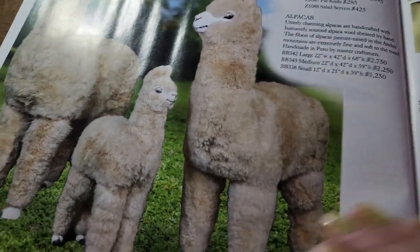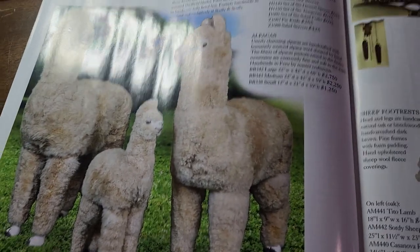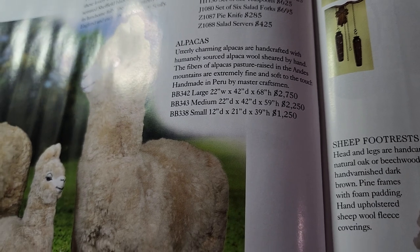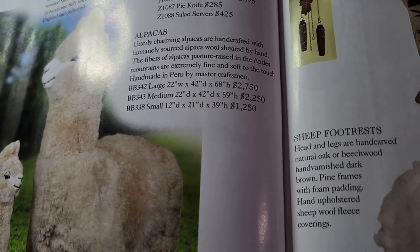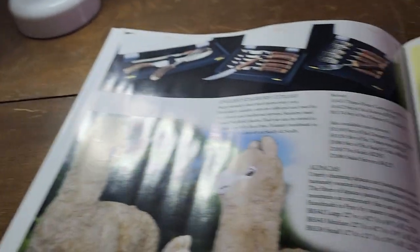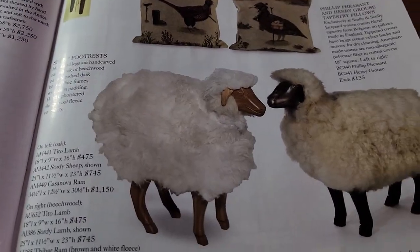And here we have some alpacas. I believe just to decorate your home. And they are handmade in Peru. And they range from $1,250 to $2,750. And here we have some sheep.